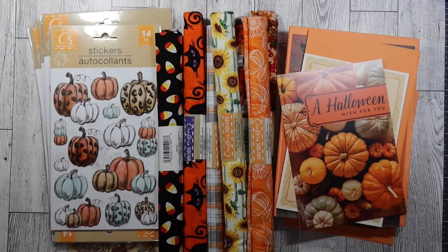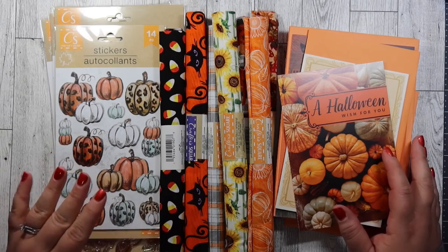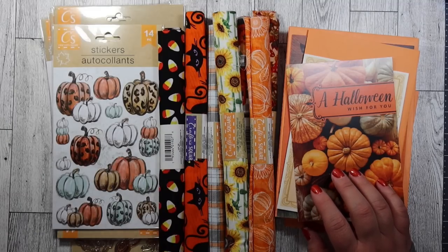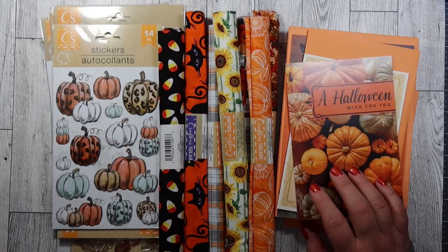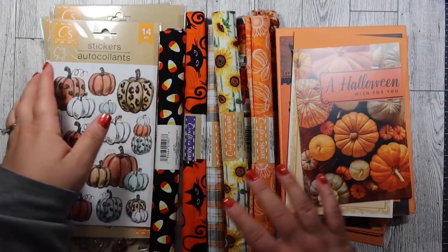I am so excited to show you what I got at Dollar Tree. This is probably the least I've ever come out of Dollar Tree with, and this is two shopping trips. I kind of put the light off of it a little bit so it won't glare, but I hope it's not too dark. So let me start out with the fabric.